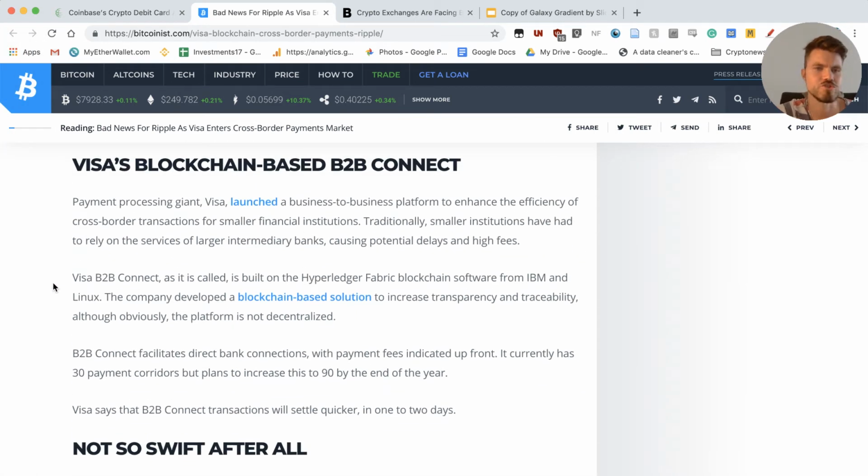That will push growth. And it's also nice to see that credit card suppliers and payment processors are positive about blockchain technology. In my opinion, the more people enter the market, the more growth there is, the more competition there is, and the less centralized different exchanges are.